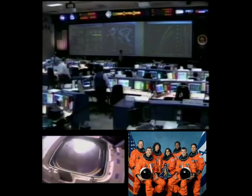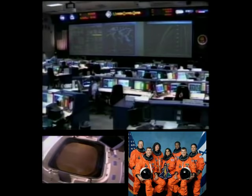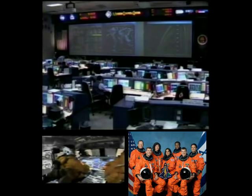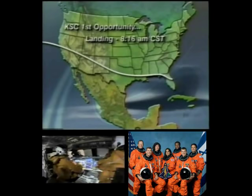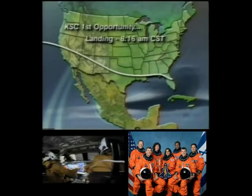Columbia's course toward Florida will take it across the continental United States, crossing the California coast above the San Francisco Bay Area, and continuing across Sacramento, California, providing a spectacular view for persons in that area of Columbia's descent through the atmosphere. Observation of the shuttle would begin about 5:51 a.m. Pacific Standard Time and continue for about 4 minutes till 5:55 a.m. Pacific Time with the shuttle at an elevation of about 78 degrees.